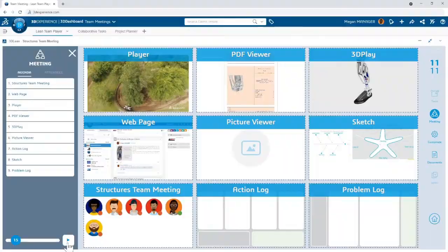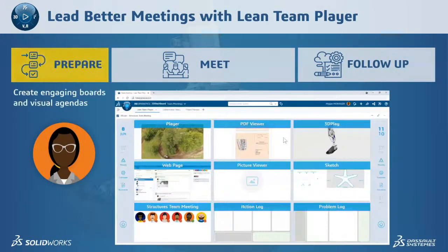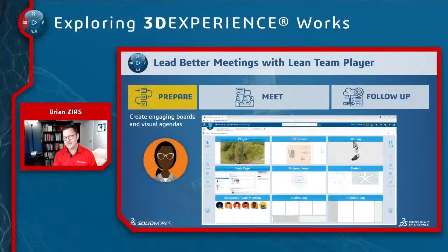Okay, so what do we do in 5 minutes? Well, we prepared for the meeting. You know, I didn't just send out an email with some bullet points, although that's nice. I appreciate when someone does that or updates the calendar invite with an agenda. But no, I've set up an entirely interactive experience in which everyone can jump in and really solve the issue at hand. So engaging board, visual agenda, awesome work, Megan.